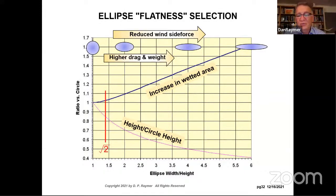Looking at this, sort of looking at the knee of the curve there, the height versus a regular circle height, as you can see, it gets better real quick. And then it kind of flattens off like a lot of things do. Whereas the increase in wetted area kicks up a little bit, but then it continues pretty much linear past that. So it seemed like the thing to do is to not flatten it too much, just take what credit is almost free. And it looked like a little bit less than 1.5. And for reasons I completely forget, I decided to go with the square root of 2, 1.41. So that's what I used for the design, and it actually seems to be a good place to be.